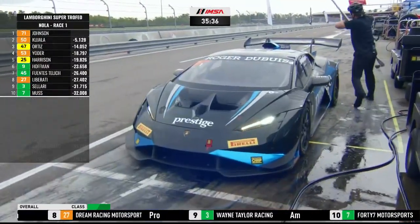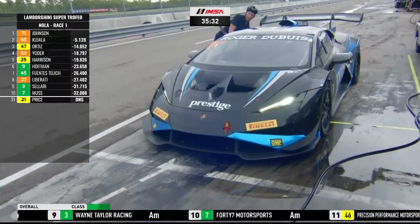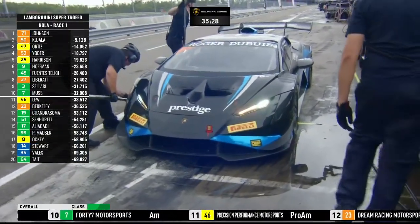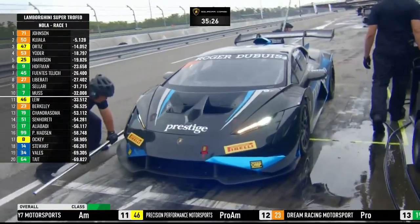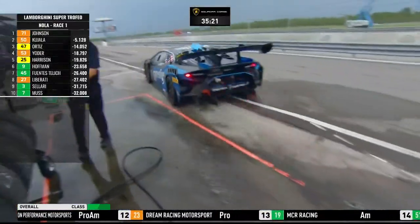A couple of other shout-outs. Taylor Hoffman still leads in the AM class, up to 6th position now as Billy Johnson brings his car onto pit lane. Shout-out also to Randy Soleri, who's running in 9th position, 3rd in the AM class, in car number 3 for Wayne Taylor Racing.